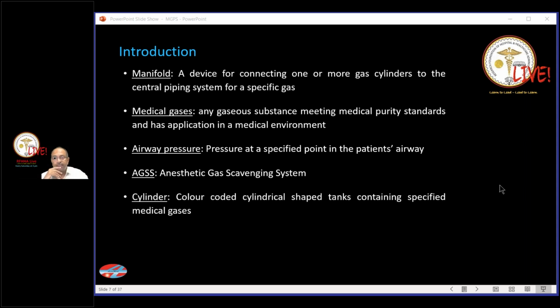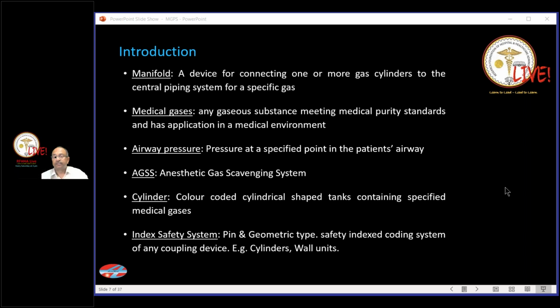Next are the cylinders, and these are color-coded cylindrical tanks containing a specific medical gas. There is also a term called index safety system. This index safety system is of pin and geometric type. We will see some of the pictures to understand what it is. It is a safety indexed coding system, which basically means that you cannot attach couplers of a particular gas to couplers of a different gas.